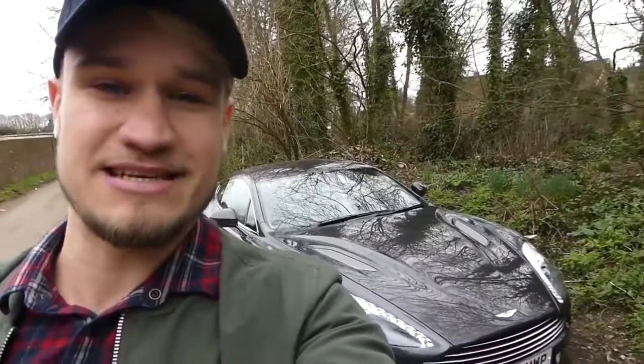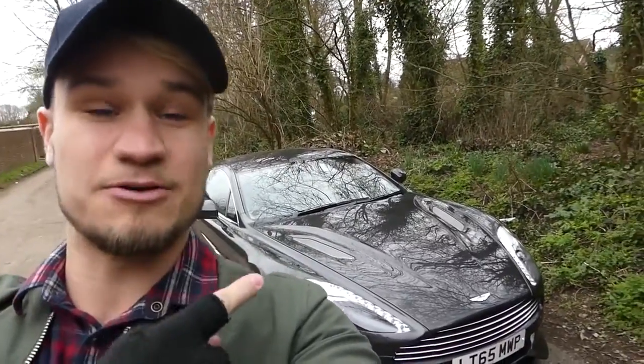I saw it at Geneva. I'm going to be referencing that car because with a new gearbox and an AMG engine, that thing is going to be seriously exciting. But it is the DB9 replacement. Don't get it confused that it is replacing the Aston Martin Vanquish. This is the ultimate car.